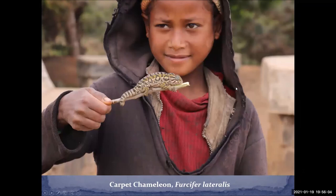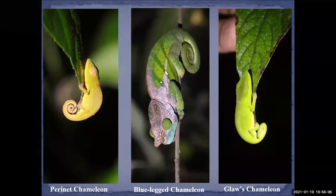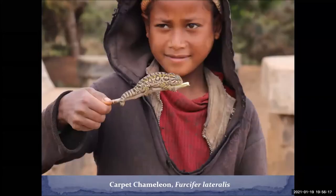And one thing about the chameleons, they're being caught up in the trafficking trade, being sent to other countries, and it's really decimating their population along with habitat loss. This is this little kid's pet of his. He's cute. No school for him.